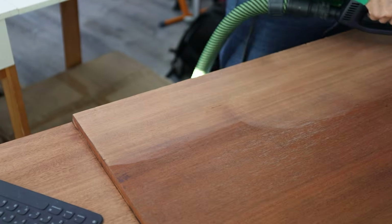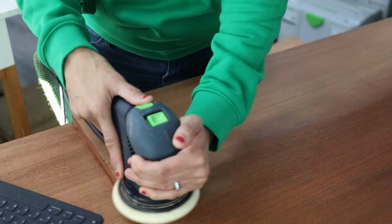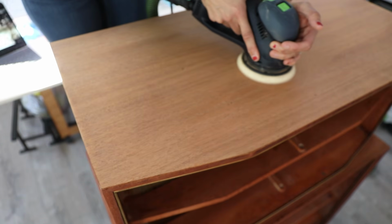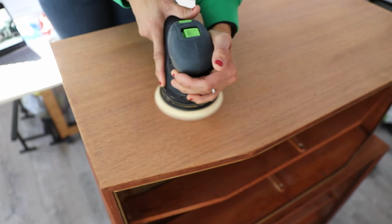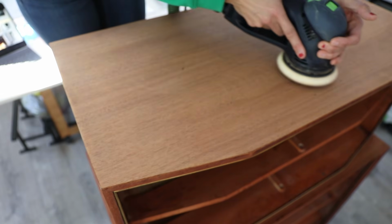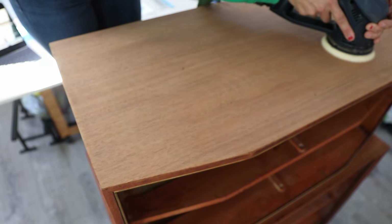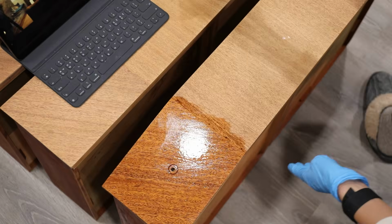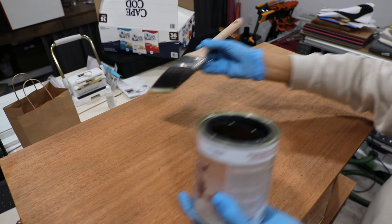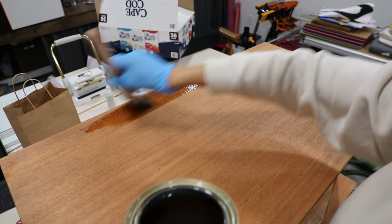But here's the thing. Your final sanding should be by hand, 220 grit. You don't want to go any smoother than 220. You also want to make sure that you're doing it by hand. So I'm doing 180 here, but you definitely want to follow that up with a 220 by hand. And again, make sure you're going in the direction of the grain. And I also wiped all the dust and vacuumed the dust, because this is mahogany veneer. And so that dust would settle into that grain, and we didn't want that.